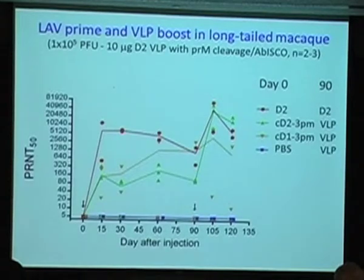So the question is whether this VLP would be immunogenic in monkeys, and we did these experiments in cynomolgus macaques, which are not as efficient a model in producing neutralizing antibody as rhesus macaques. I show you these summary results with PBS control followed by VLP, to show you that VLP with enhanced cleavage at an arbitrary dose of 10 microgram dengue2 VLP doesn't do anything to the monkeys, even with strong adjuvants. Okay. So it seems that we probably need a higher dose of VLP, which may not be economical.